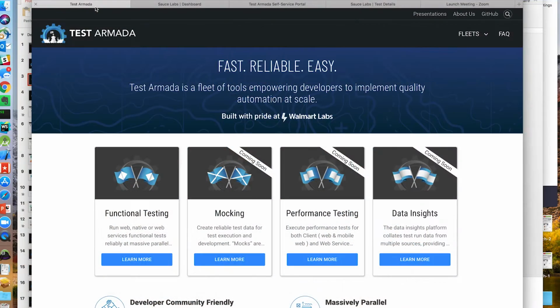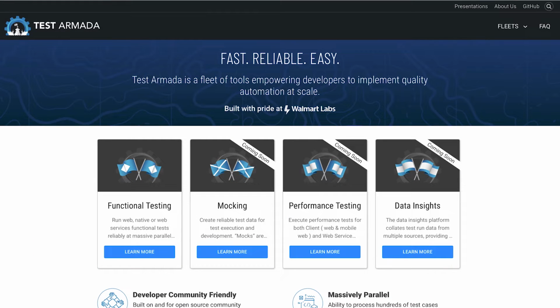Instead of going through some boring slides, I want to show you how our site looks, and it has all the details about Test Armada. This is the public site, testarmada.io. At a very high level, Test Armada follows a naval theme. So everything is Navy-based, all our projects, everything. We call them fleets. At a very high level, we have 4 fleets in our ecosystem: functional testing, mocking, performance testing, and data insights. A few of them are marked coming soon, which means we are going to open source them very soon.